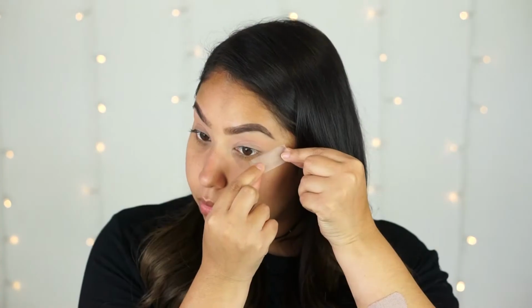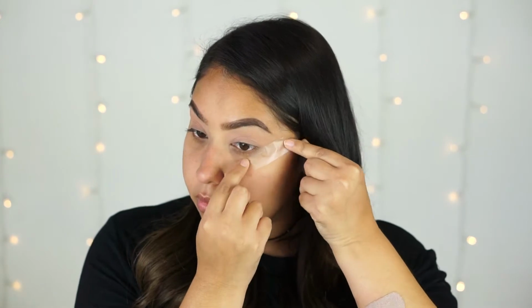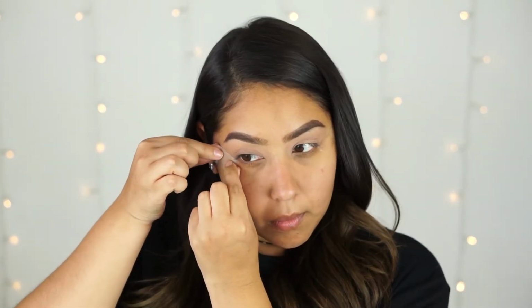Okay, so now I'm actually grabbing some tape and I'm using that to have a really sharp line for my wing. Basically, I'm not going to be using any eyeliner, but it's just going to give you a really nice sharp edge. Just make sure to not get that too close to your eyes. It was kind of bothering me where it was, so I moved it a little bit, but this is a great tip to use.